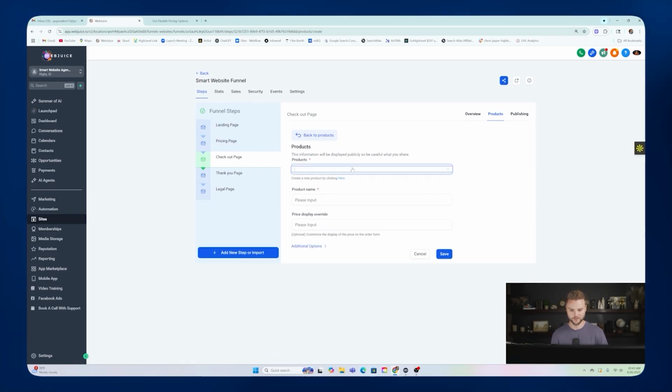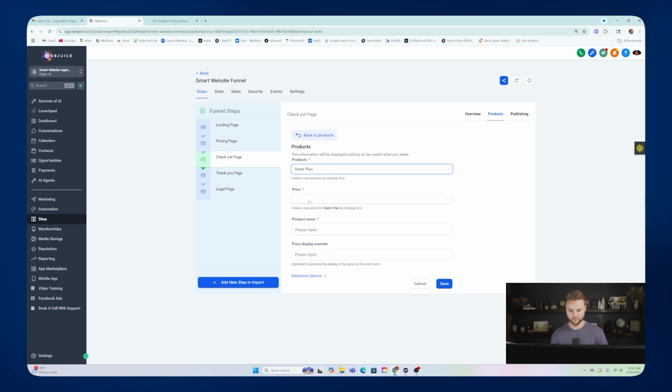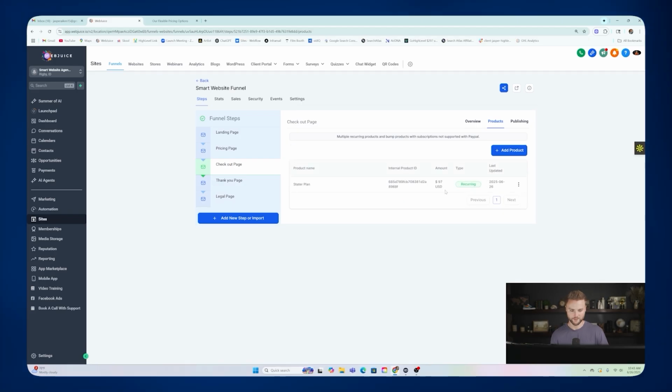So we're going to select here. We're going to go first with our starter plan. The price is $97. Those should be the only drop down options. You can just click save right there. All right, so now we've got the starter added.